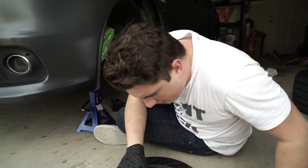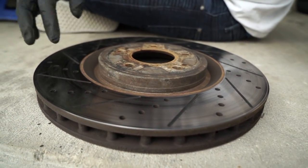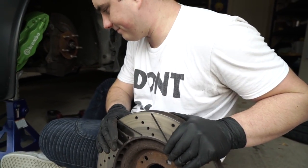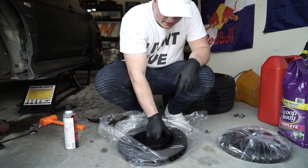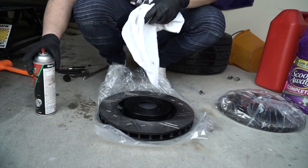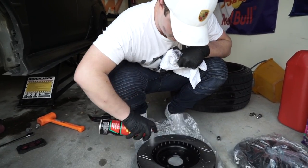These don't really have much of a lip on them. There's a lot of uneven patches, so I'm definitely excited that we're gonna be changing them. Yeah, they aren't too bad, but my new ones are better. Here is the correct front. What I'm gonna do is take my brake cleaner and get all that grime and glue and whatever it is off of this. Those are massive.